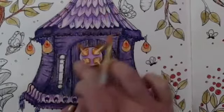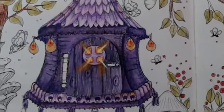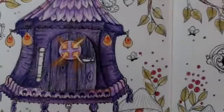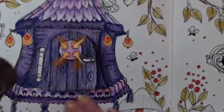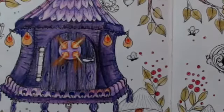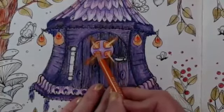Something like that. All right, let me get a little bit more orange there. I'm going to dry that, and then I'll go on top with a little bit of pencil. Hang on. I'll take my orange pencil and just tweak it a little here.